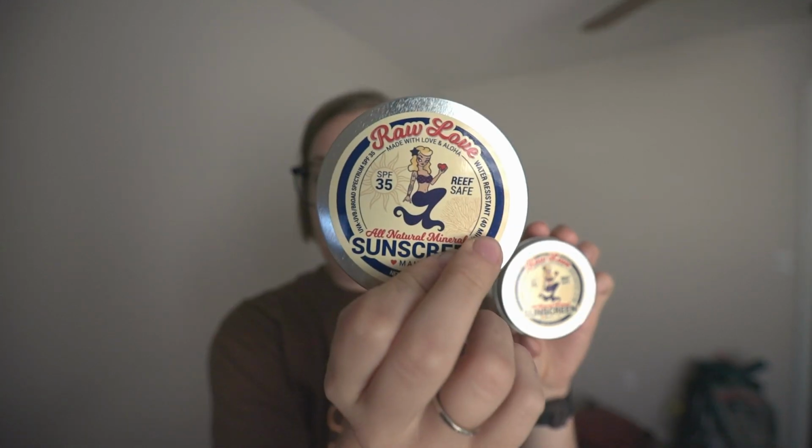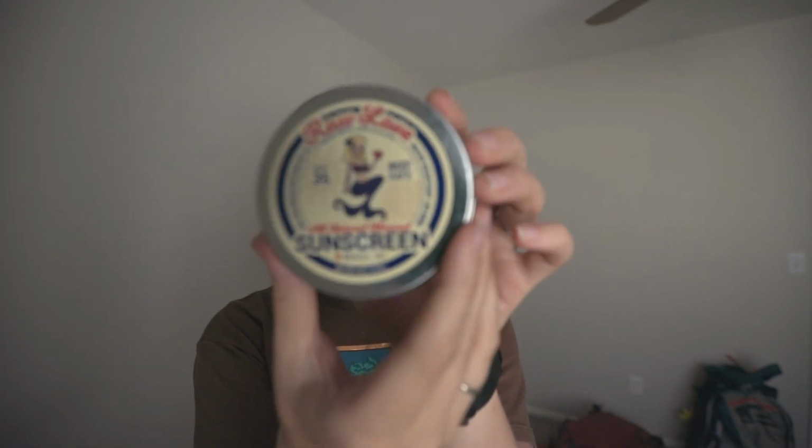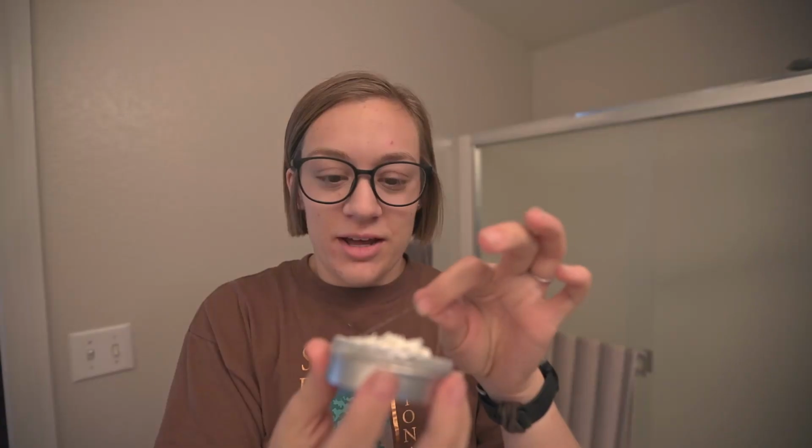I suspected it leaked because we just got the package. It was sitting outside in the sun and I smelled it. It is the same exact sunscreen in 2 different sizes. The 4 ounce and the 2 ounce, they're both SPF 35. This might end up being like yesterday, in which the metal is really hard to open. Okay, let's go ahead and give this one a try. I'm able to open it now. Got a hair in it.